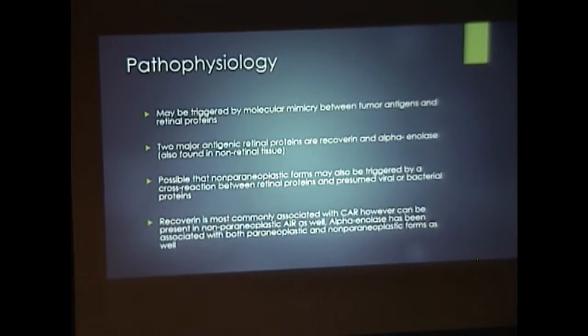As far as the pathophysiology, autoimmune retinopathy is thought to be triggered by molecular mimicry between tumor antigens and retinal proteins. There are two major antigenic retinal proteins currently well described in the literature: recoverin, which is a calcium-binding protein in photoreceptor cells, and alpha-enolase, which is a glycolytic enzyme that's present in many non-retinal tissues as well as retinal tissues.